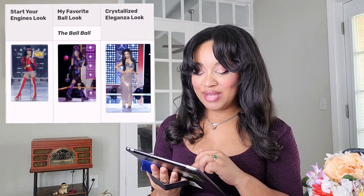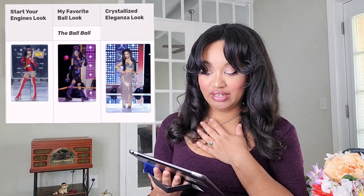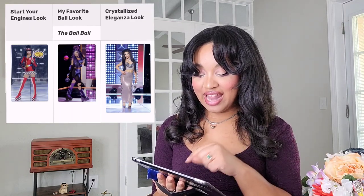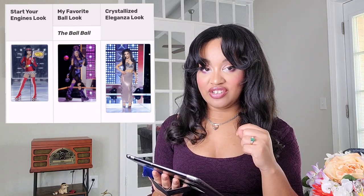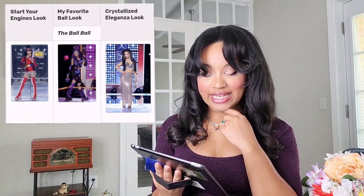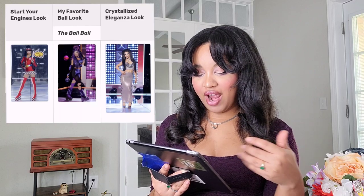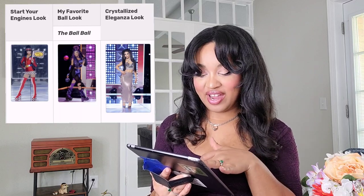Then we have Miss Spice. I liked it a whole lot more than some people did. For the start your engines, I think this might be my favorite start your engines look. We have another ball reference. Okay, I liked it. She was fighting really hard not to trot, y'all. I thought the cutouts were in the right spots. It was cute. I loved the hair, everything.